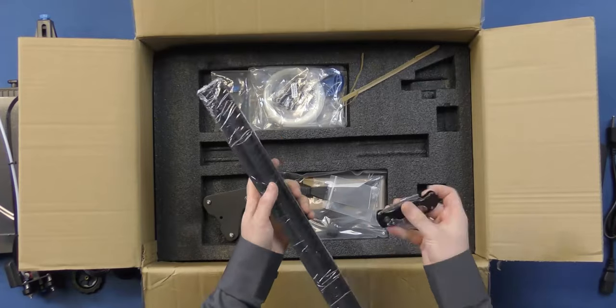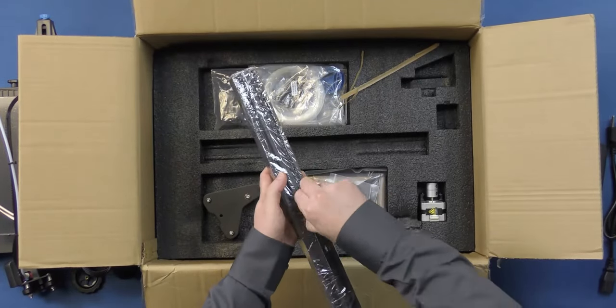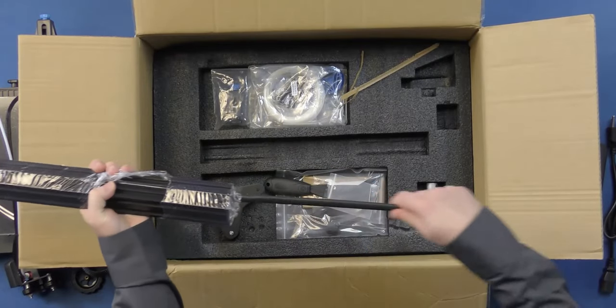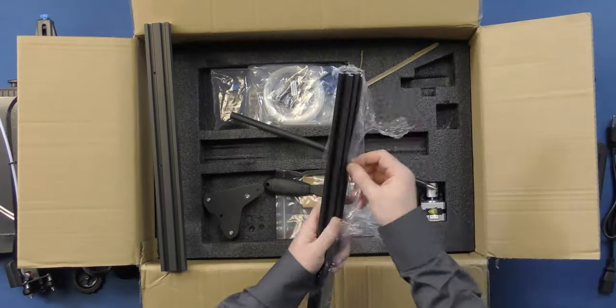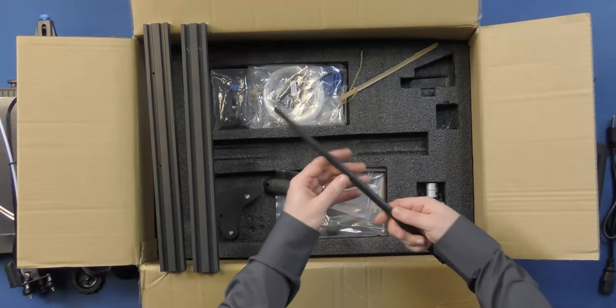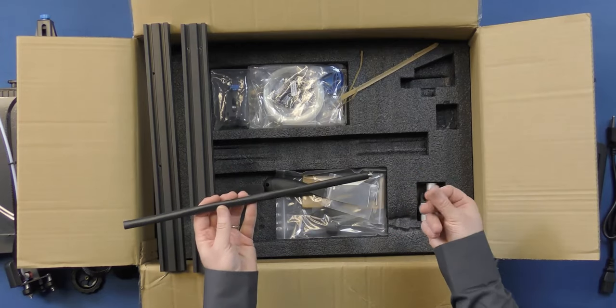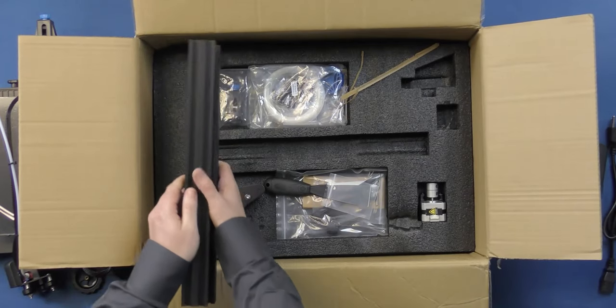We've got more extrusions for the frame. These look like the Z-axis, which is your up and down part of the frame. And just watch that Z-axis rod that's packaged inside. You don't want that to fall out. So you can see that's a threaded rod. It's got some grease on it, so watch. That's why it's got that sleeve. But we're going to set everything aside here and get started.